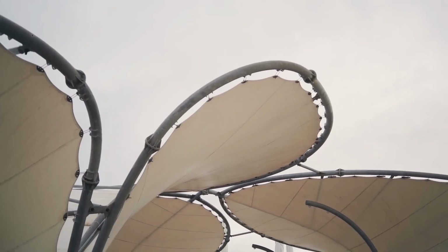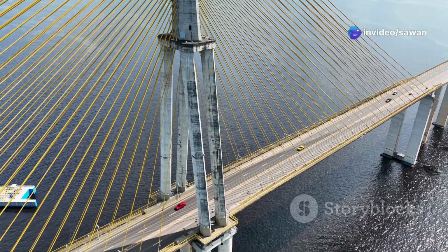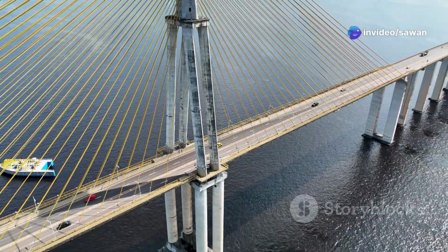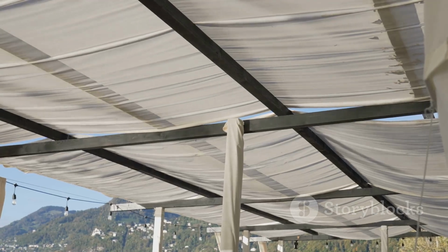Tensile structures are known for their lightweight and flexibility. They use tension to maintain their shape. Think of a suspension bridge or a fabric canopy. The cables or fabric carry the load through tension. This creates a strong and lightweight structure.